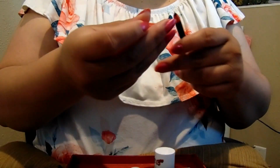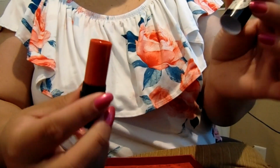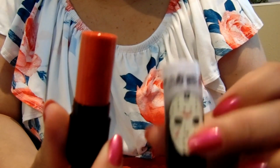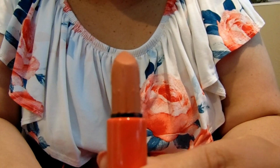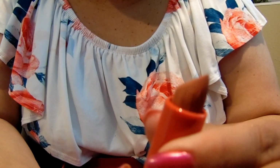Additionally, I think this wasn't my favorite because I'm wearing it at the wrong time. I think this would look really pretty in the fall time. It's very kind of orange leaning. You can see there is like a wraparound on the actual bullet lipstick. I do like the lipstick.